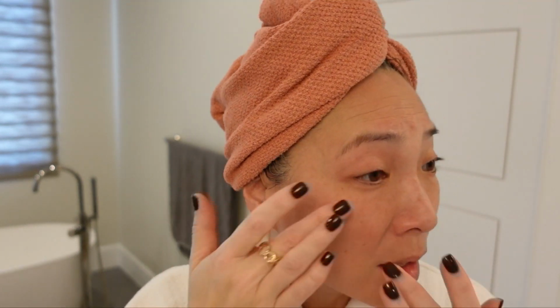It's also really helped with smoothing, and it's such an interesting formula because it's not like a typical eye cream that feels just sort of pudding-like or like a really dense cream. This is even thicker than that. But it goes on really smoothly. So anyway, it's the most interesting texture I've ever used, but it also has in the formula these blurring microspheres. So you can see some blurring of your fine lines immediately as soon as you put it on.